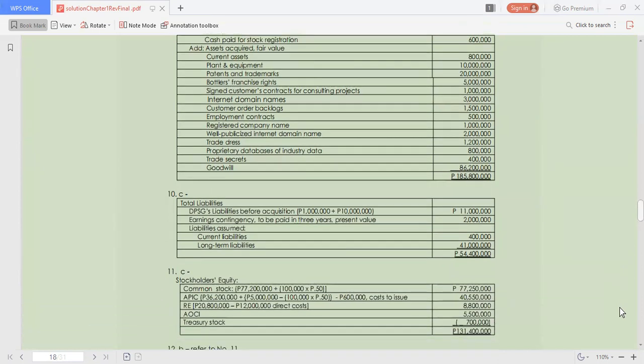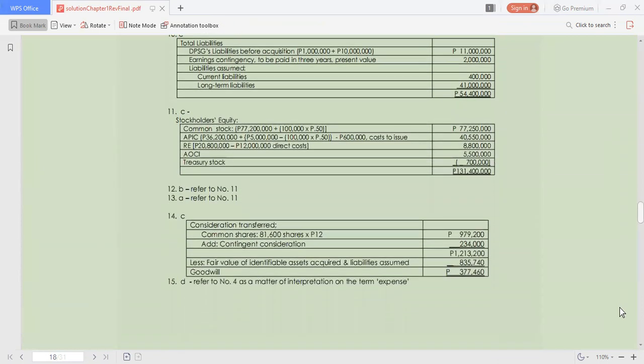So we have the total liabilities of DPSG before acquisition. We have 1 million and 10 million, total of 11 million. Then the earnings contingency given at 2 million. And we have the liabilities assumed, the current liabilities and the long-term liabilities of Turquoise Water. So we have the total liabilities in number 10 in the amount of 54,400. So that's letter C in number 10.